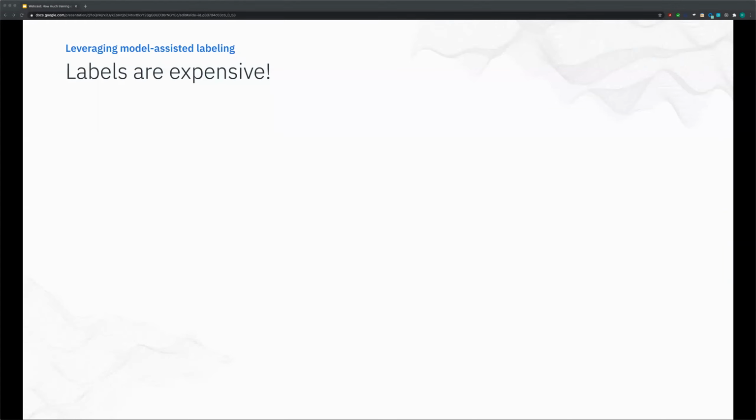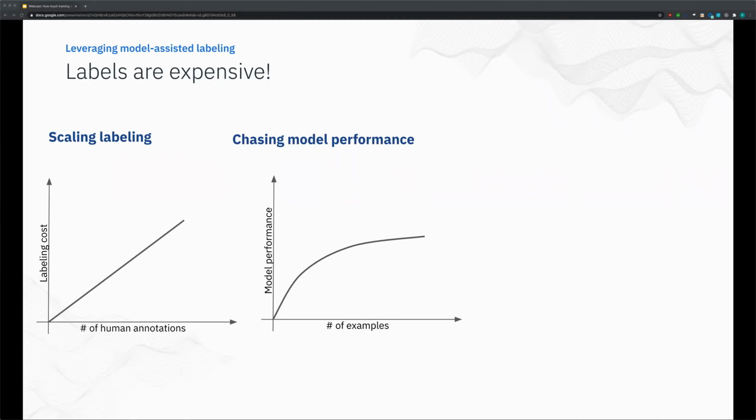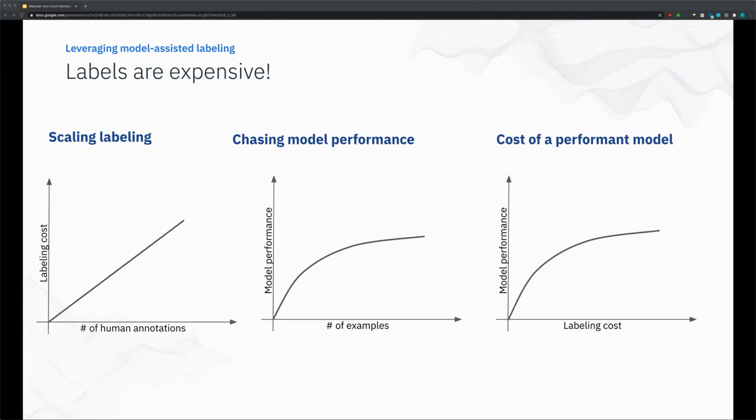And so let's look at how labeling costs scale in this power law region. You may recall, if you were attending the last webcast, that we know that for every additional piece of data we annotate, we will need to pay a labeling cost. And so there's a linear relationship between the two. However, as we just showed, model performance usually has diminishing returns as a function of the number of examples the model sees during training time. So this is the logarithmic relationship we were describing earlier. This leads to a less than ideal logarithmic relationship between model performance and labeling cost.